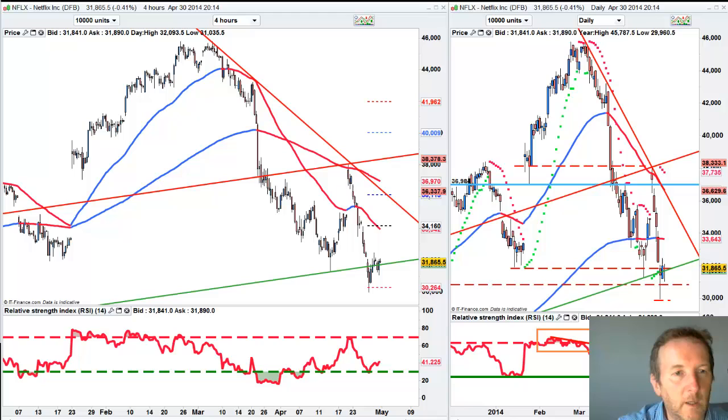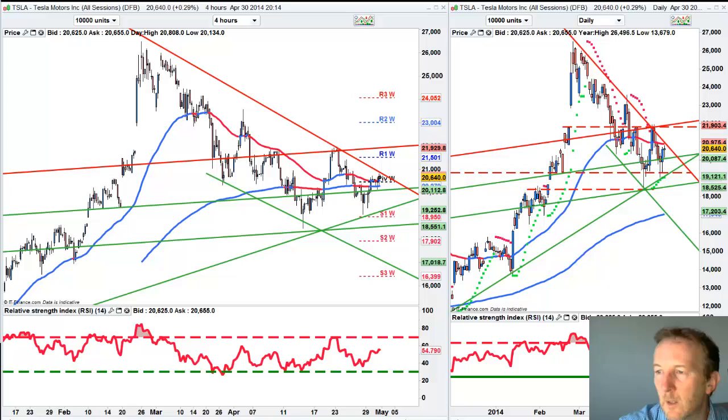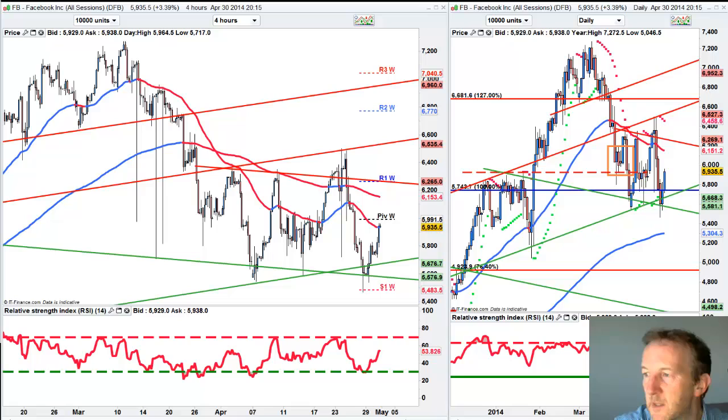And where's my one? Tesla. Holding a trend line, trapped in apex, will just manage to stop. A good one today has been Facebook. And well done to the member who is in that. I would be a buyer of this. I would like to see 58.14 on Facebook. So I would be a buyer at 58.14 to see if that's a potential W pattern.